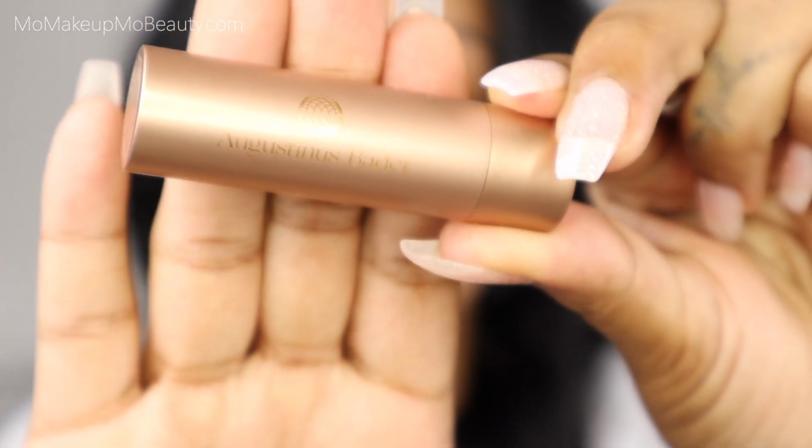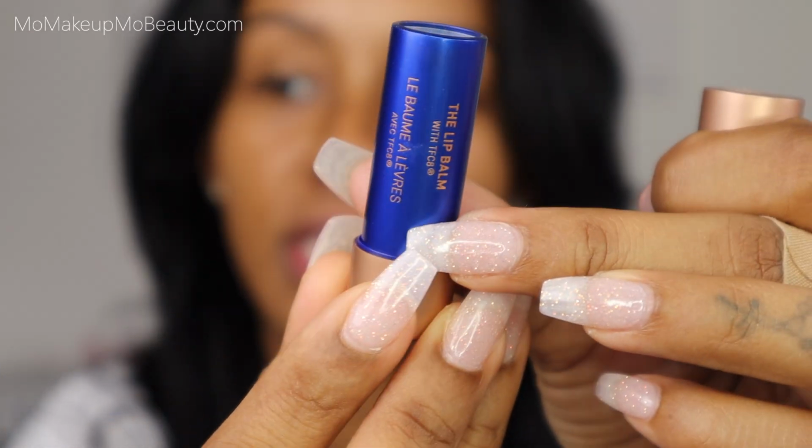Now, let's begin with the Augustinus Batter, the lip balm. This is a great way to prep your lips, hydrate your lips, all the good things you want on your lips. I like the simpleness of this packaging. And then you open it up and you see right here.